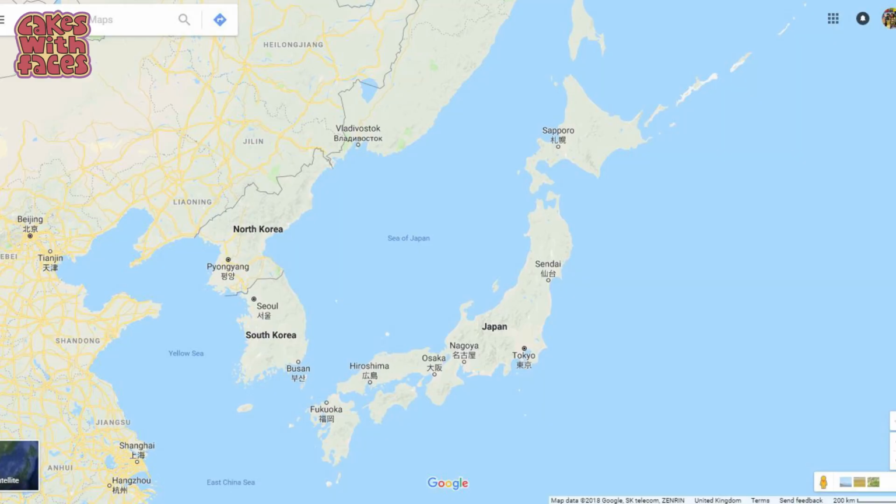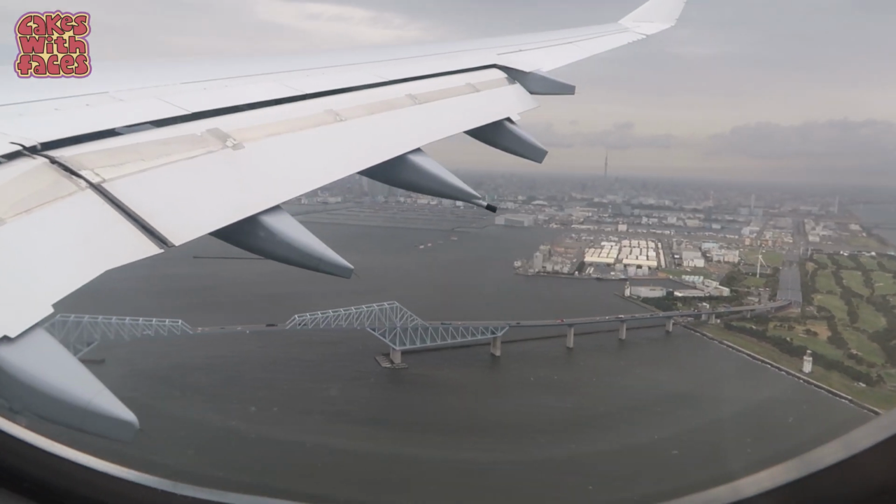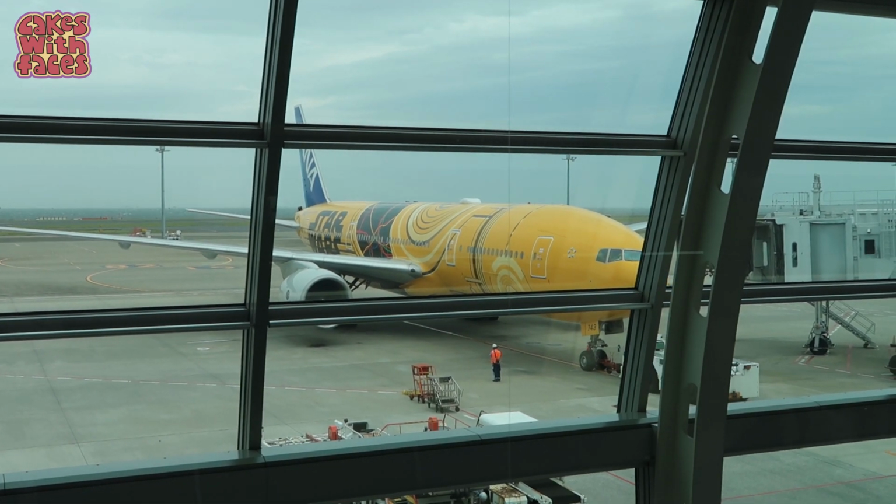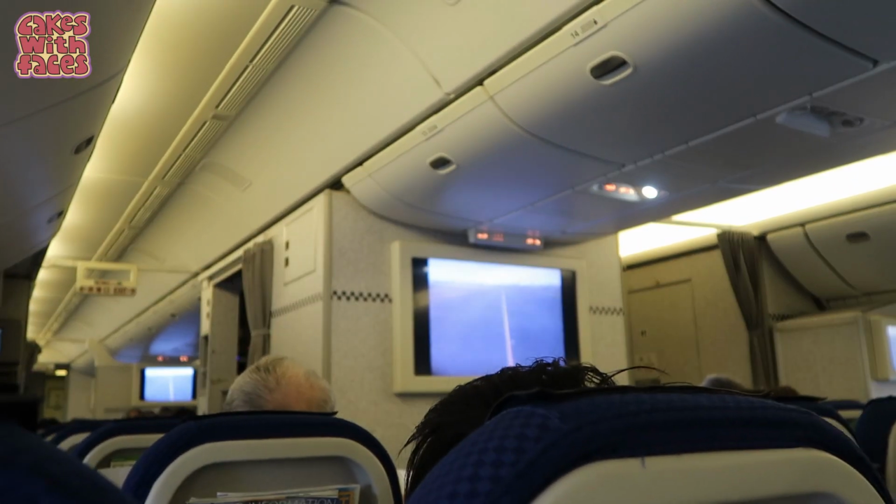It's what I did when I flew into Fukuoka, then travelled up the country on the bullet train, and then flew home from Tokyo. In reality, I actually flew into Tokyo and then immediately changed to a domestic flight to Fukuoka, but it was all together in the same package. So when I booked it, I searched for a flight from London to Fukuoka, and it was all included.